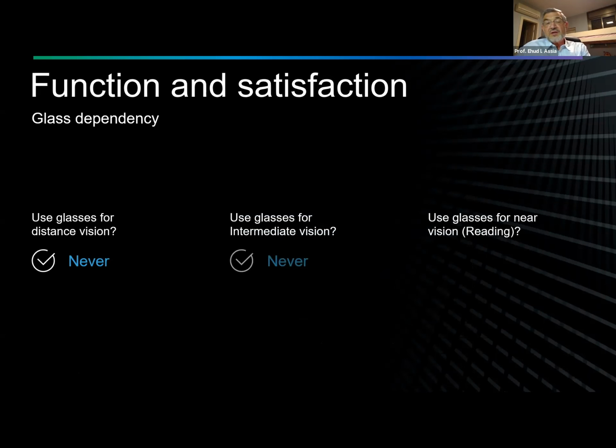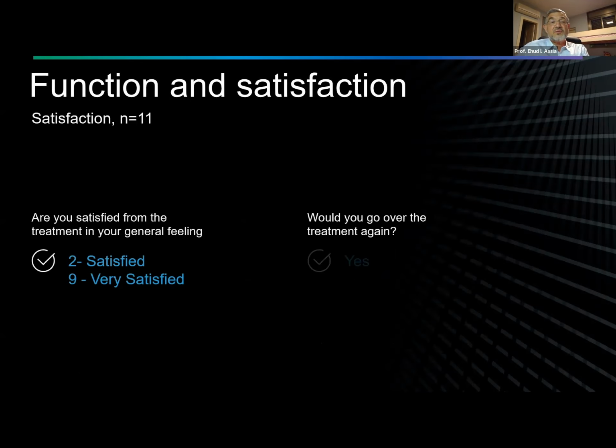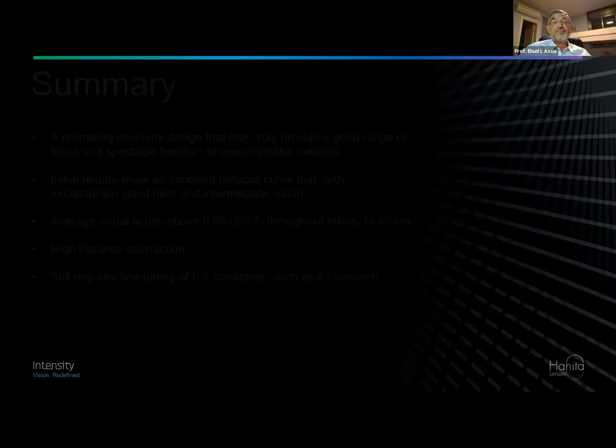The satisfaction in regard to having glasses for distance, intermediate, near, they never use all these patients. Still, this is small numbers. And as for are they happy with the results? Most of them, 9 out of the 11 are very satisfied, 2 were satisfied. And would you choose it again? All of them said yes, they will choose it again.